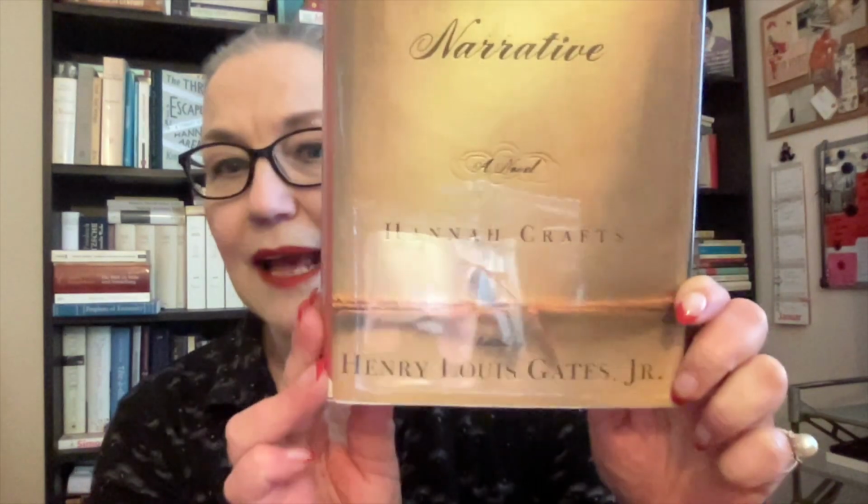So this novel by Hannah Crafts was written in the 1850s, let's put it like that, but it was never published at that time. It was discovered by Henry Louis Gates Jr., a scholar of African-American literature, in the 1990s, at an auction. He bought the manuscript, which was cloth bound, if I remember correctly, but it was unpublished. So he had it authenticated in terms of the year that it was written, with ink analysis and what have you, and it could be authenticated that it was actually written in the mid-19th century.